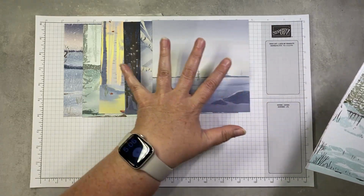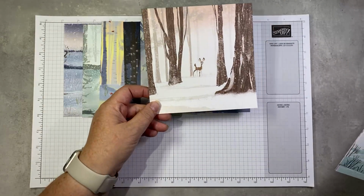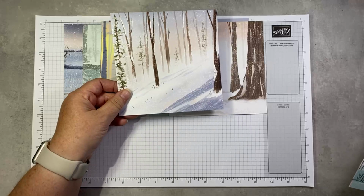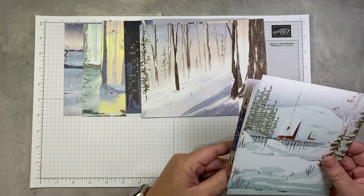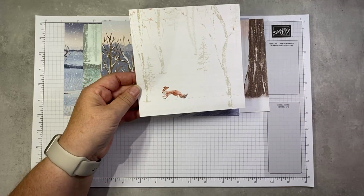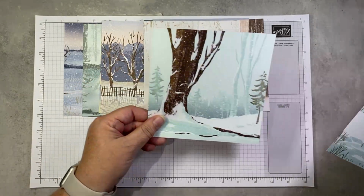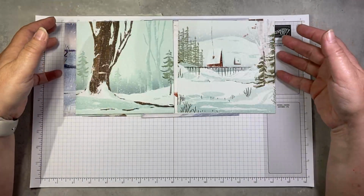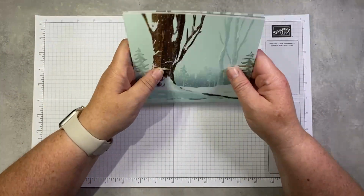This one, I love this sort of tundra kind of landscape. Who doesn't love a baby deer in the woods? Lovely hillside, mountains, fox in the snow. And then cozy cabin scene. So these patterns are beautiful, these scenic patterns.